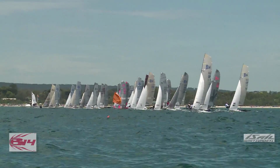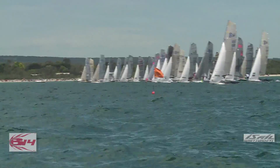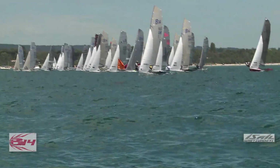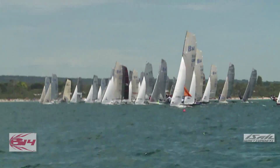Okay, so we're here at the start of the first race of the iSail B14 World Championships. As you can see, the fleet's racked up fairly heavily at the boat end of the line, and there's quite a big sag there, so one of the boats could have been a bit closer on that start.